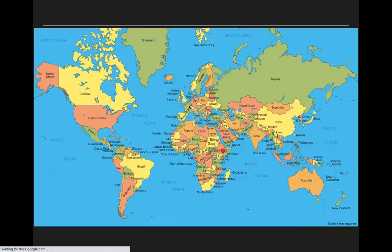So Ethiopia is kind of this reddish-orange country. It is part of Africa. I know that we've talked about Africa before. Africa is a continent. A lot of times when we talk about Africa, we think of it as being like one big country. It's actually one big continent made up of a bunch of smaller countries. So here's Ethiopia. We would be way over here, over in Wisconsin in the United States.